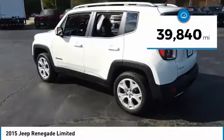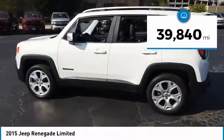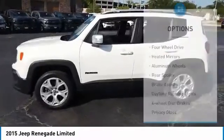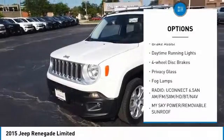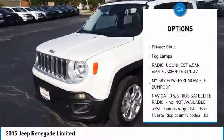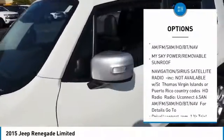This vehicle has less than 40,000 miles. Here are some of this vehicle's great options. Four-wheel drive, heated mirrors, aluminum wheels, rear spoiler, brake assist, daytime running lights, four-wheel disc brakes, privacy glass, fog lamps.